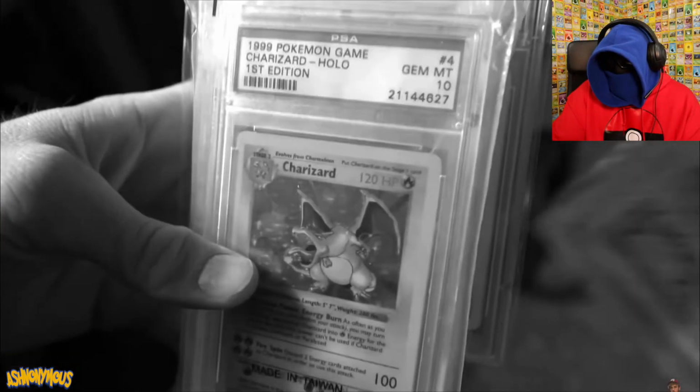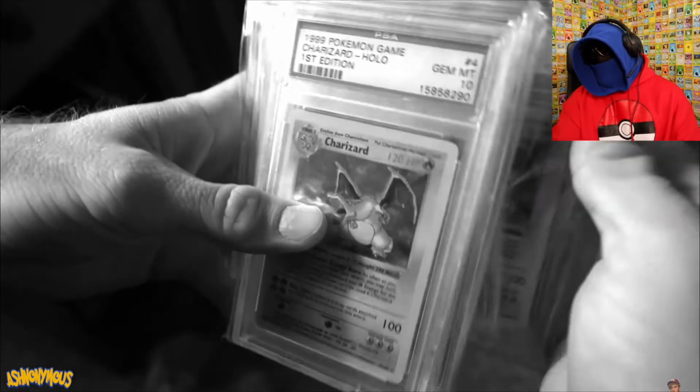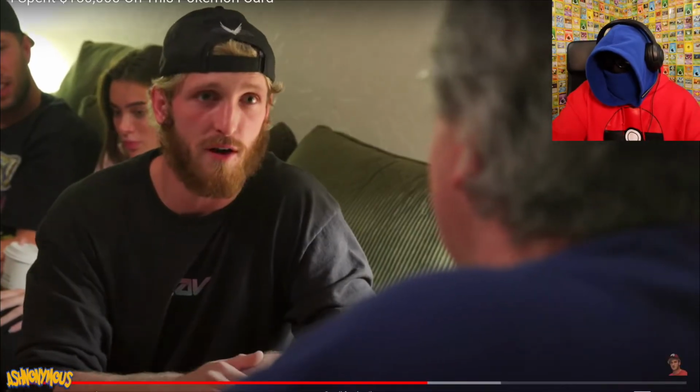Props to Logan for this. You can see he is passionate about what he's talking about. It doesn't take a genius to figure out that he's been genuine here. He really is. The first thing you handed me was 7, 8 PSA 10 Charizards. Jesus. I don't know if you're willing to sell those, but... You see that? As soon as he said that, Gary was like, ever so slightly, nah. To give you an offer that you can't refuse.